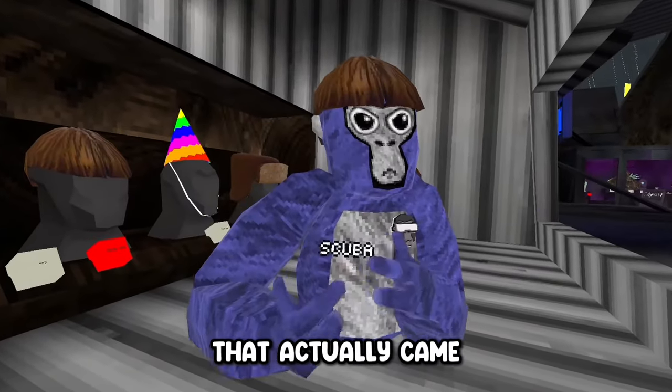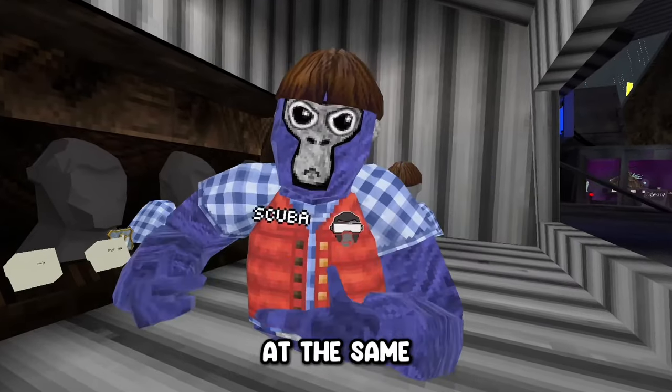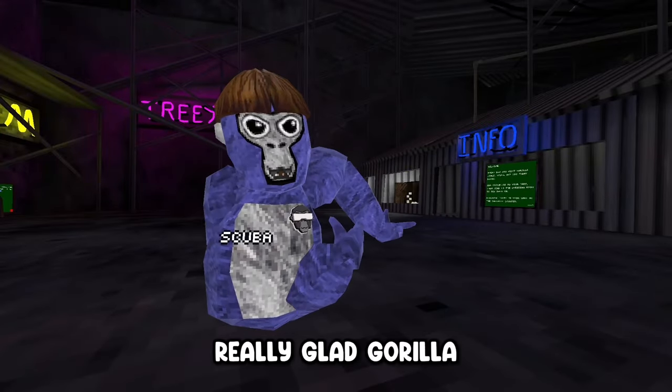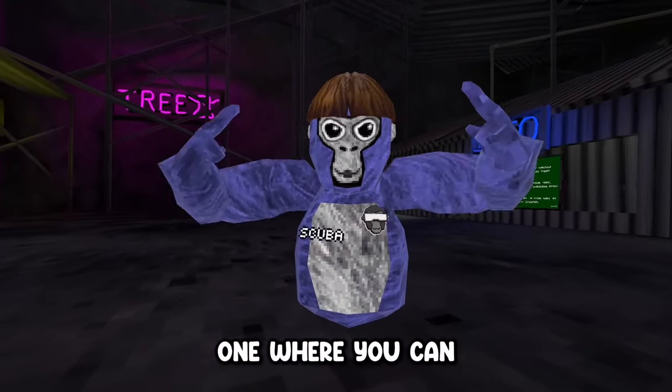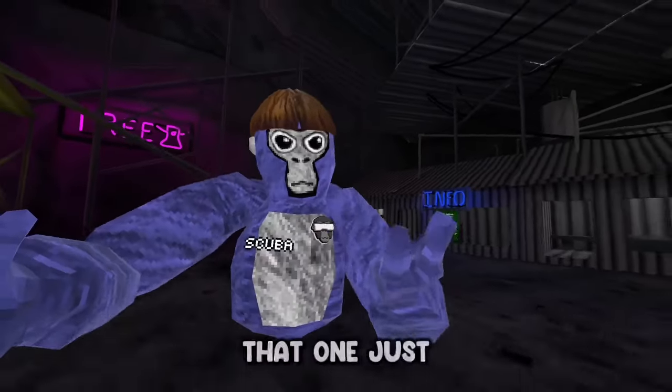The third one that actually came with the last update is that you can wear badges and shirts at the same time. This feature is really cool, and I'm really glad Gorilla Tech added it, but they also need to add one where you can wear 2 hat accessories, like maybe this hair and the headphones. I don't know, that one just seems really cool.